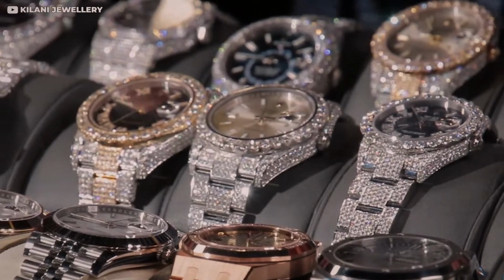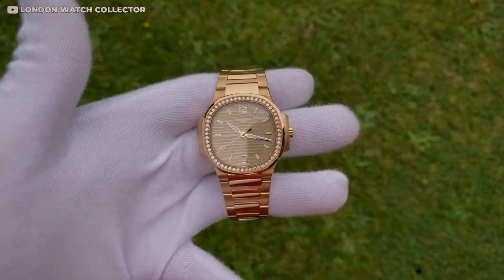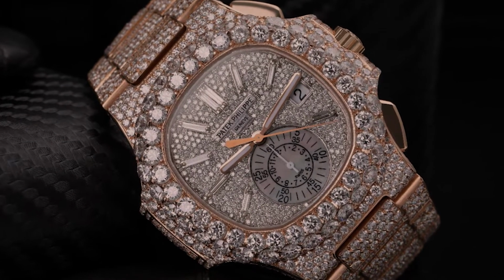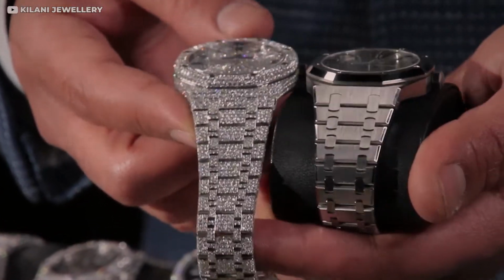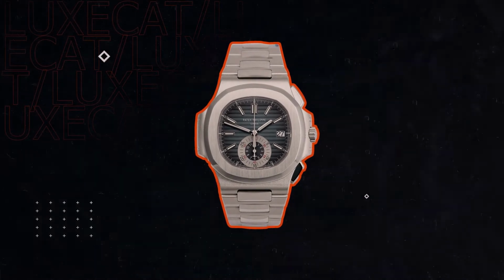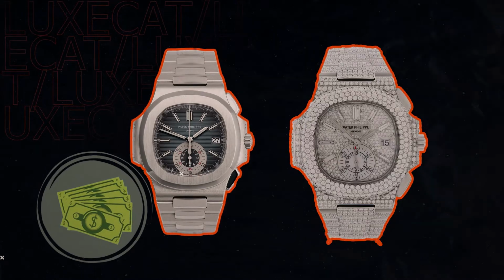The direct opposite of a bust-down watch is a plain Jane watch. A plain Jane watch is a watch from a high-end brand that has not been touched with any aftermarket customizations. Even more than the quality of the gemstones themselves, another factor to consider is the timepiece. The originality and factory-intended condition of the watch could affect the prices and desirability of a diamond set watch.